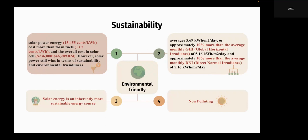Solar installations in Bonita Springs are always tilted at the latitude of Bonita Springs to produce the maximum solar energy output, which averages 5.69 kilowatt hours per square meter per day, or approximately 10% more than the average monthly global horizontal irradiance of 5.16 kilowatt hours per square meter per day, and approximately 10% more than the average monthly direct normal irradiance of 5.16 kilowatt hours per square meter per day.